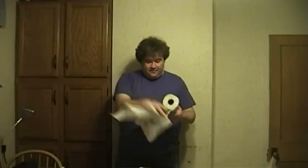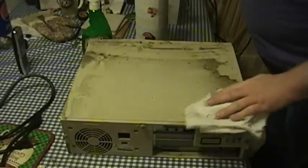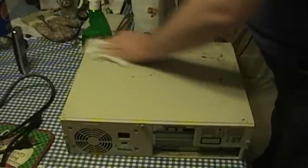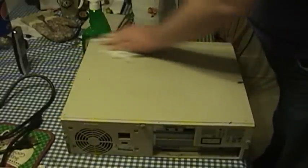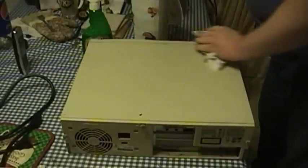So let's go ahead and clean up this computer. It could definitely use that, don't you think? Looks like someone actually hand wrote something on top of this computer, but it came off very nicely. And it looks like this machine will clean up nicely. Doesn't look like it has any serious scrapes, scratches, dings, or scars on its casing. Just suffering from years and years of neglect, being forgotten in the basement.